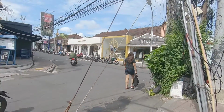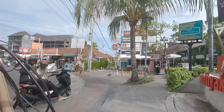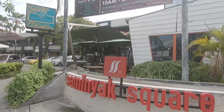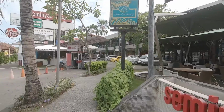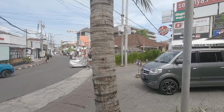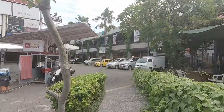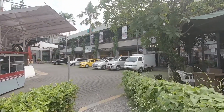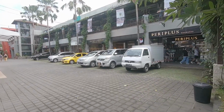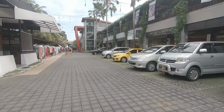So this street is called Kayuaya Street, and this is Seminyak Square, located in Seminyak. And the hotel is in the Seminyak Square building. Let's take a walk to the hotel. We'll show you the room, giving you room tours, and let's go.